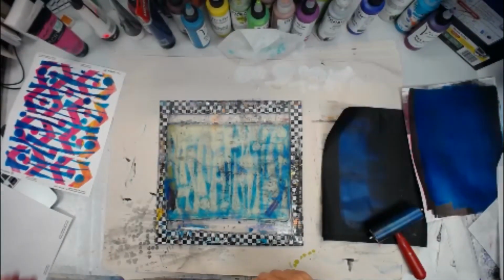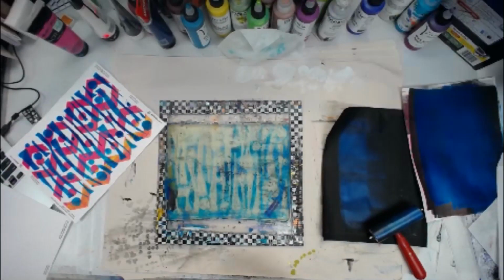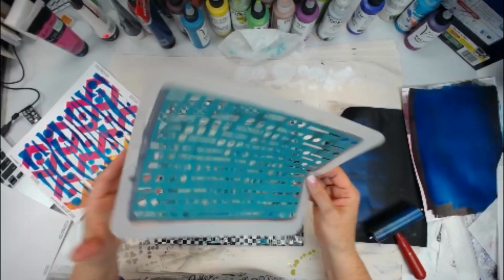So now let's put, I want it to dry a little bit more. Normally I let that sit on the side and let it dry more, which I'm not doing right now. But I'm going to look for something that would be kind of a cool little pop of black. Let's just use this. This one's good. This one's called Morse Code.